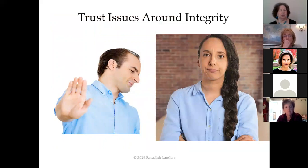So the trust issues, we're talking about trust issues. The trust issues that show up around integrity, not only the commitment piece of people not following through, but the integrity piece is people not acting in alignment with their word. They say one thing and they have a different behavior. That's a big integrity breach, right?